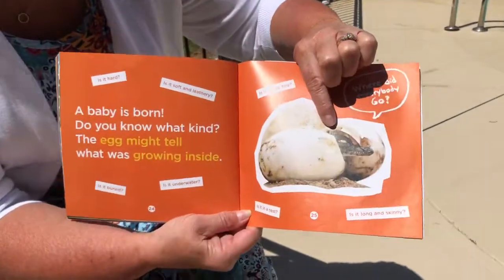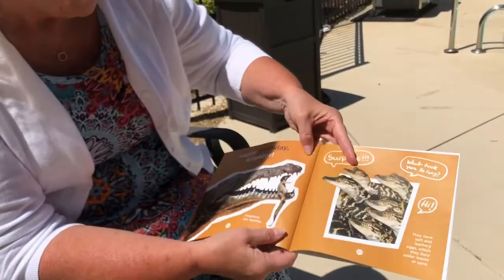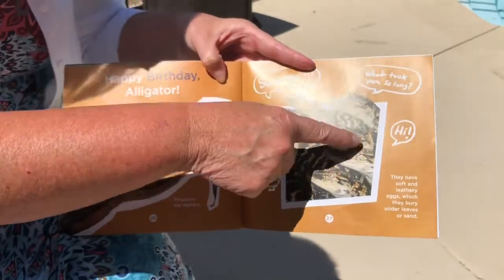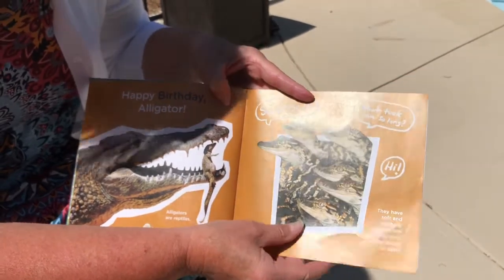Here's an alligator being born and he says, "Hey, where'd everybody go?" Happy birthday, alligator. Alligators are reptiles. Surprise! What took you so long? Hey, they have soft and leathery eggs which they bury under leaves or sand.